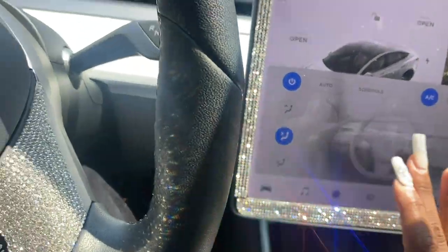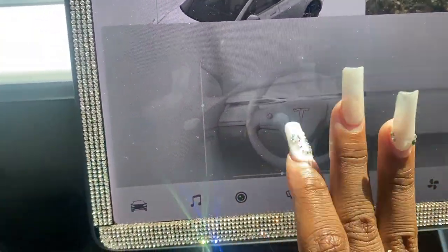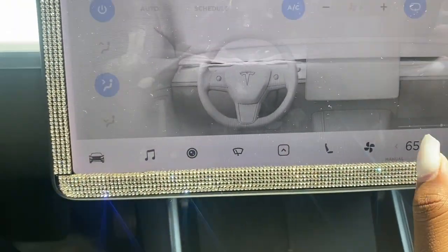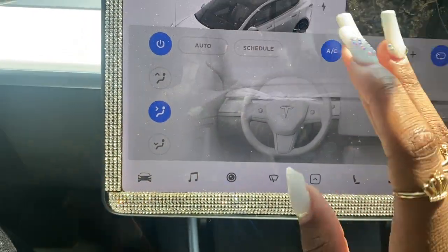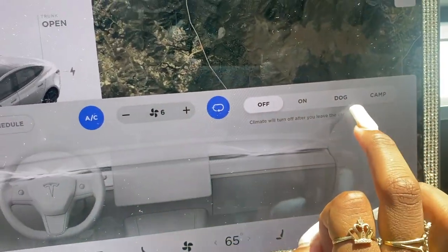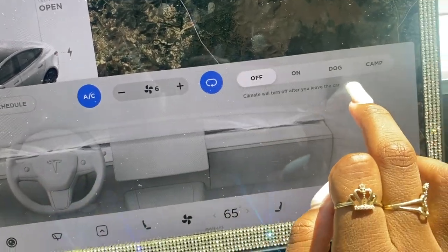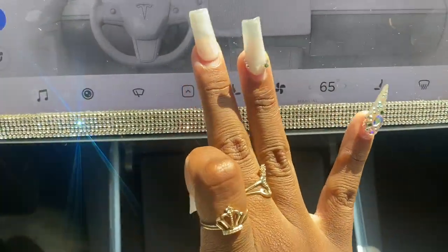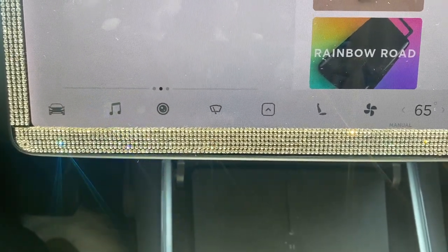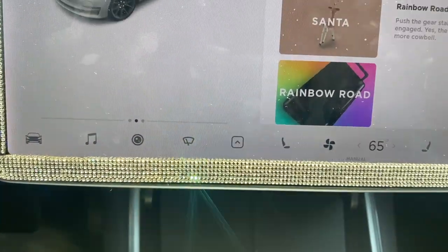And then here we just have air controls. I like the air controls because you can control how the air comes out, because not everyone wants their air blown in the same spot. And it is hot in here, so I did turn that up. You can put it on dog mode, which I think is super cool if you leave your dog in the car. I don't have a dog, so. You can camp in your car. They have seat heaters. And then obviously your defrosters and your audio settings here.